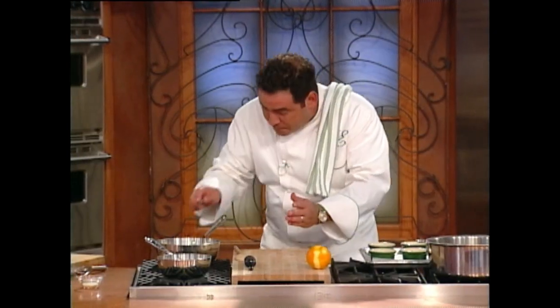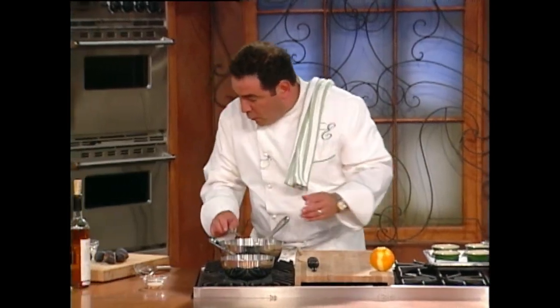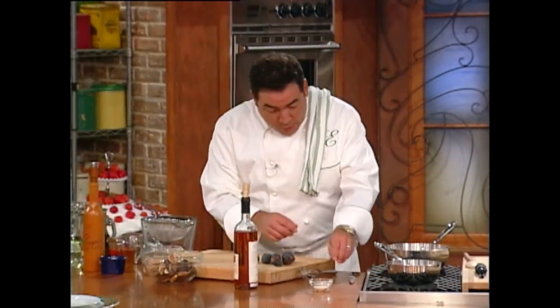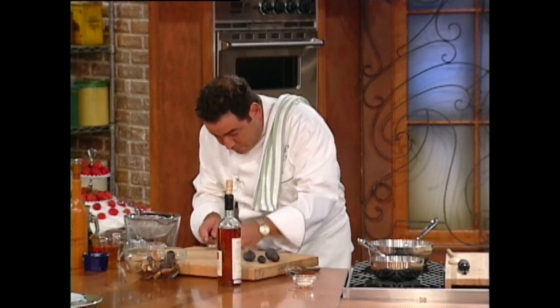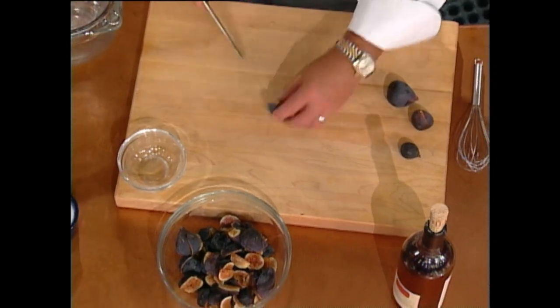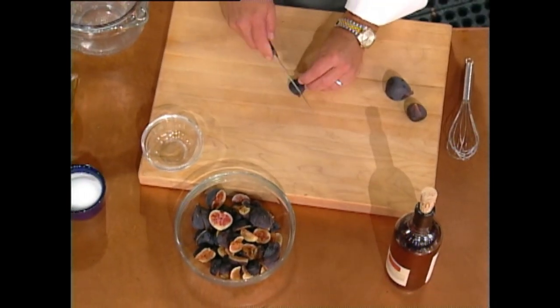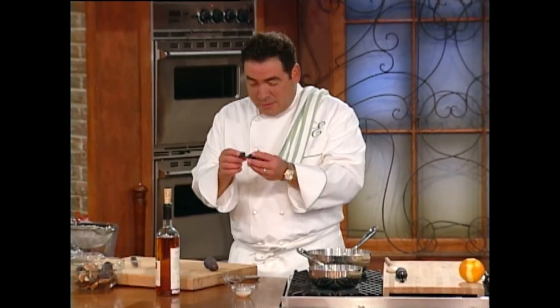Now, meanwhile, I told you we were going to kick ours up a little bit. What we're going to do is take some figs, cut them in half or quarters, whatever you like. I love figs. Oh, look at that. It's a fig for a four-year-old.